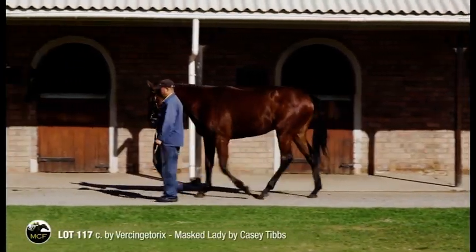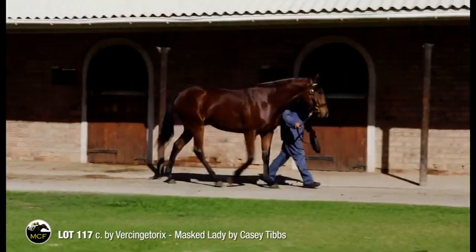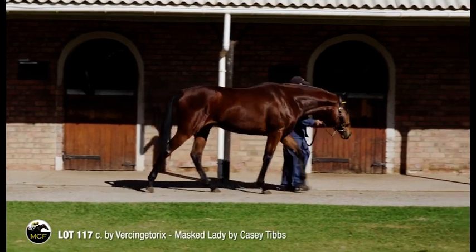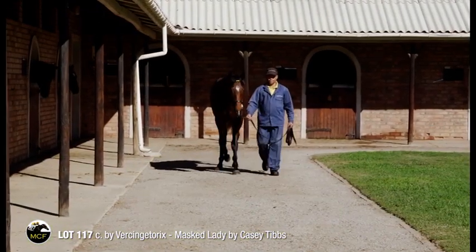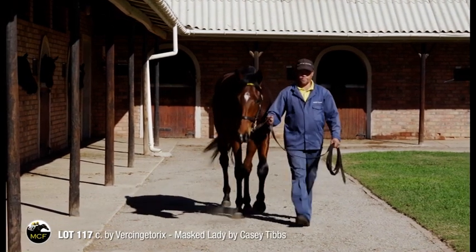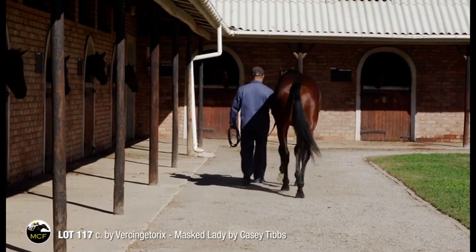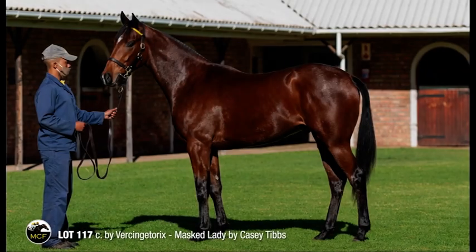Lot 117, a bay colt, another Vercingetorix out of Masked Lady. Another Vercingetorix, as we said earlier, commercial type of horse. And obviously the mare is a Group 1 performer, having placed in Group 1 races as a two-year-old. She came really, really early. So I think, you know, this type of colt, once again, is a no-brainer type of buy at a good price for a trainer or owner, a speculator as well. Vercingetorix is a very commercial horse, and he's not going to lose commercial value the closer we get to the end of the year.